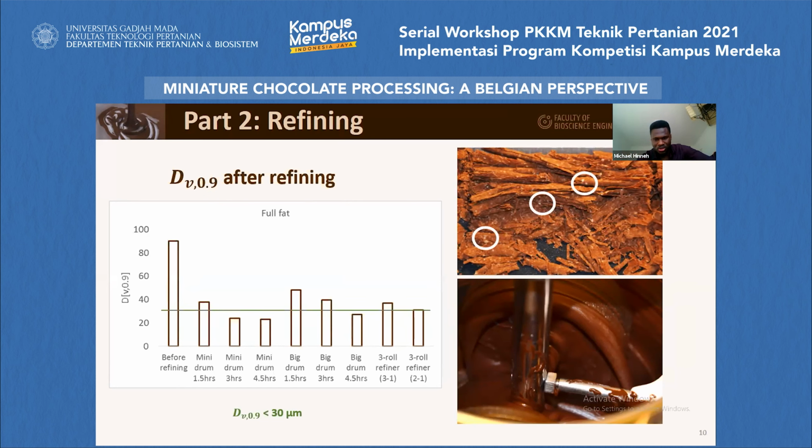So in this process, it looks even more interesting, because with the melanger you can both reduce particle size and at the same time also coat these particles with the free fat that is in the system. So it's really critical. And we found this to be a big advantage for this equipment.